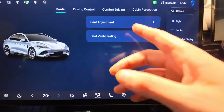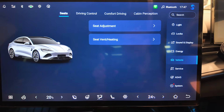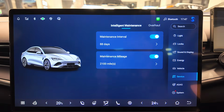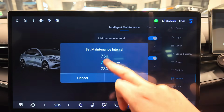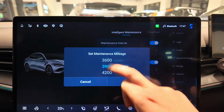With the vehicle, again, there's loads of options in here for heated seats, but you can do that in the other screens that I've showed you. You don't need to go through the settings. Servicing, quick one with this, if you're getting a car from like an online company, they might not have set this correct, but you can do it yourself. So just turn it on, and basically you're going to set this to 720 days and 20,000 miles.